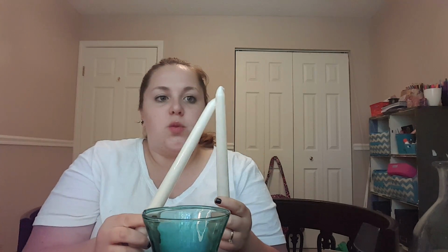While I was at Goodwill, I did find some long white taper candles, and these were only 69 cents apiece, which is a really good deal. You can get some at Dollar Tree, but I don't know how many you get for $1. If you get 4 for $1, then obviously that's cheaper. But I was there, and these were just really nice quality. So again, 70 cents apiece.